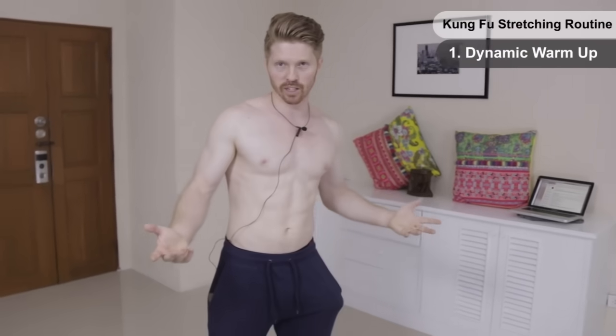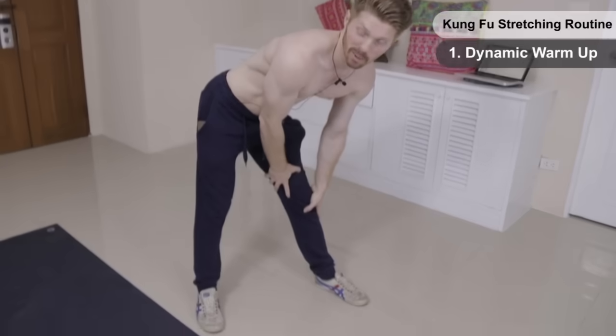So here's what you're gonna wanna do. This is a basic outline for your stretching here, following similar to what we did at the temple. The first thing you want to do is dynamic stretches. So you'll start off with a warm-up, not holding stretches for a long period of time.